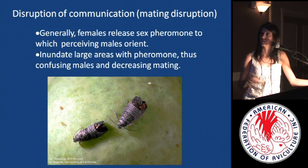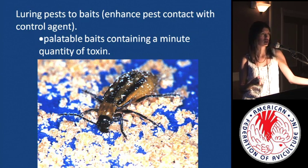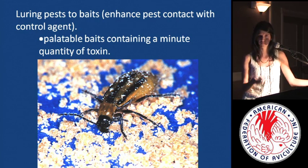And then I kind of already talked about the baits. The baits are usually something they like to eat, mixed with a poison. They're going to eat it, take it back to their nest, and end up killing the nest. So this works the best with ants and cockroaches.